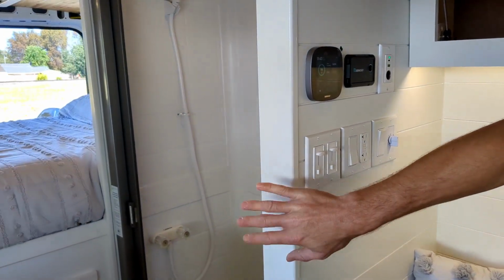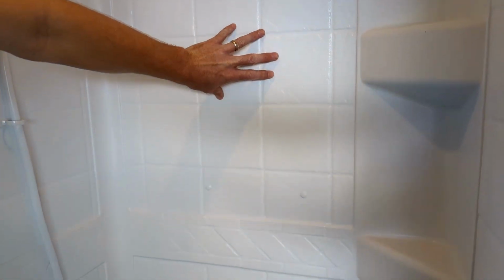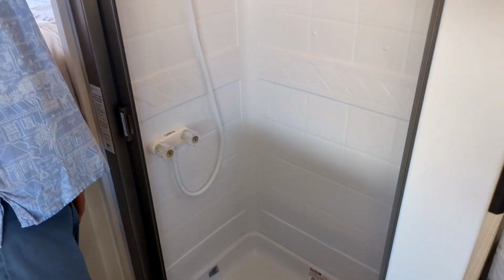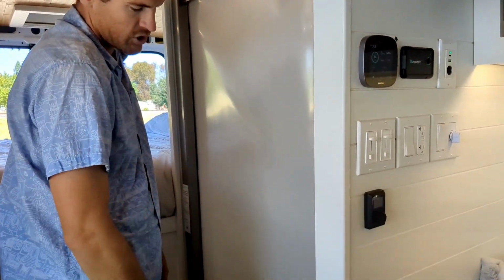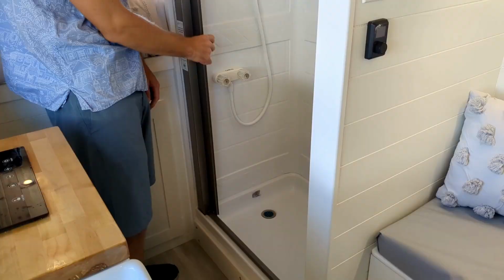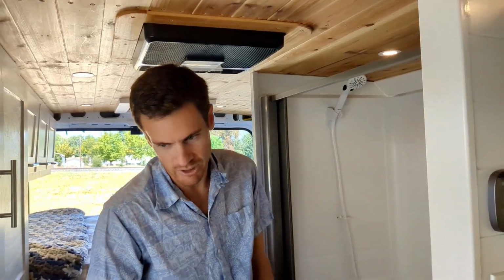Next to the electrical panel, we have our nice standing 32-inch shower with a dual form, thick ABS plastic surround shower pan, RV shower with a nice RV faucet, trickle setting, Stoic Nautilus shower door, and that has the self-cleaning feature. So as it goes in, it squeegees off the water, so you don't have to worry about cleaning off your shower door at all. Across from the shower, we feature our large kitchen.